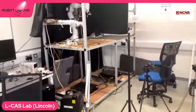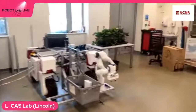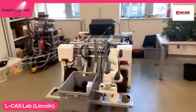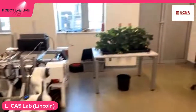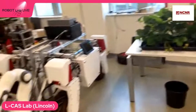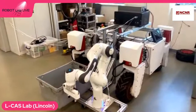As I said, there's a lot of overlap with the work that we're doing in agriculture as well. So we've got over there some strawberries. This particular robot has been engaged in doing some strawberry picking. Was it yesterday? Yes, it was yesterday. That's why this looks relatively empty already. So what we then do, similar platform, different manipulator, not just grasping, but snipping.